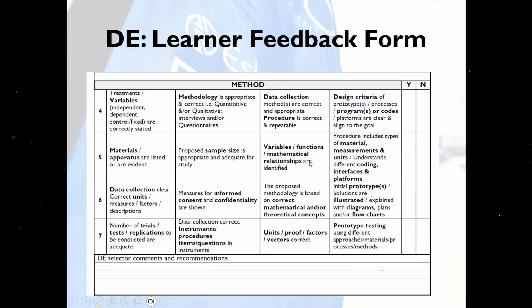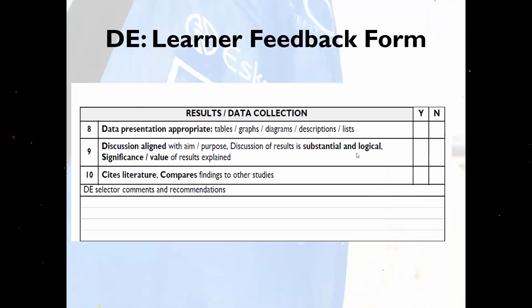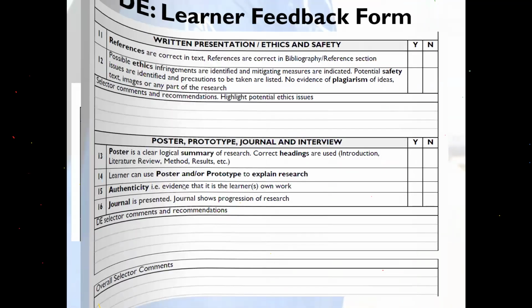We're going to look for variables. Look at the last column for engineering projects, right? We're going to look for the design criteria. We're going to look for the drawing and how you're planning to test the prototype. Okay, and then for those completed projects, we're going to review your results. Even if you've got results in the journal, they will review it and try and look for number 10, row 10, literature. Find literature to support your findings.